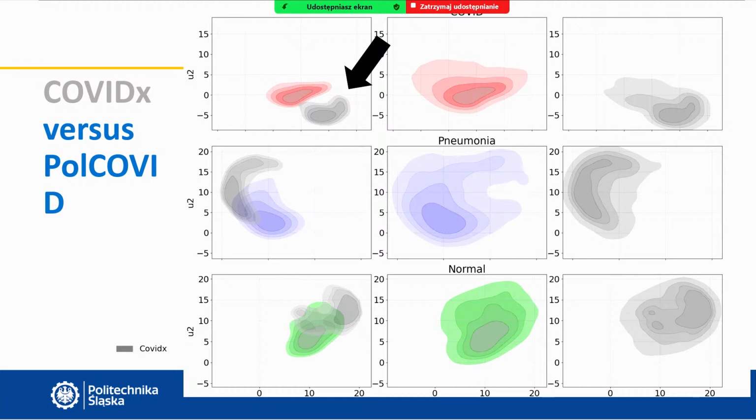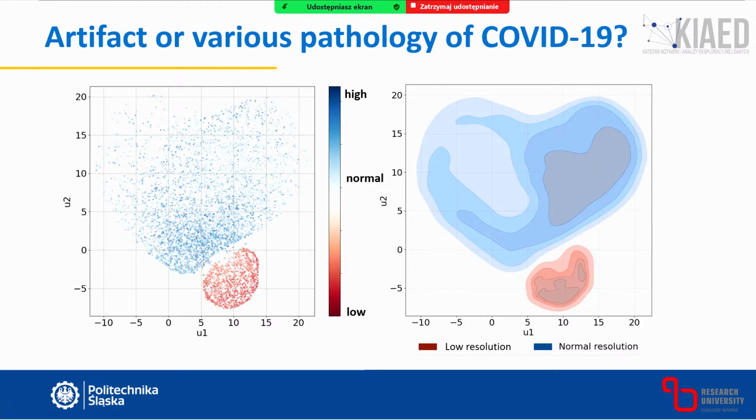And when we looked deeper and compared these 2 databases, COVID-X and POL-COVID, we saw that most of these patients are from the COVID-X dataset, and all of them are from the COVID-19 class. Then we tried to see if this is just an artifact or a different pathology of COVID-19. So we again used different radiomic features and different information from the DICOM images to differentiate between the images that are here and the rest of them. But it turns out that the problem is simpler.